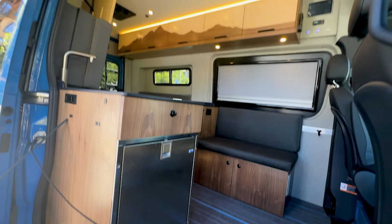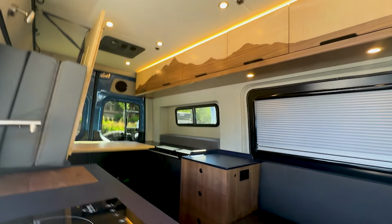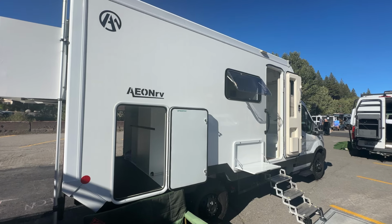So we were at the Wolf Mountain van display, and they had this really, really nice van that they had just built out. It's a brand new model. And they had this kind of graphic in the walnut of the mountains and the grain all matched. They just did a really cool job of putting all that together, and the craftsmanship in that van was on point. It was really sharp.